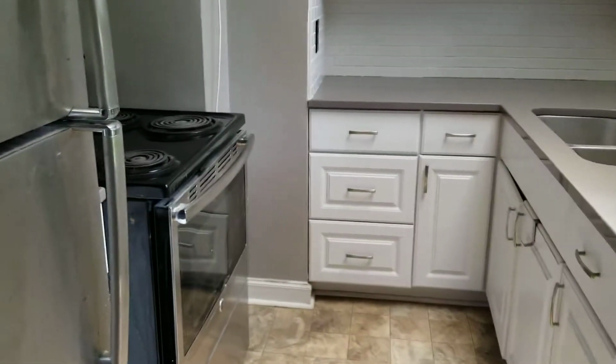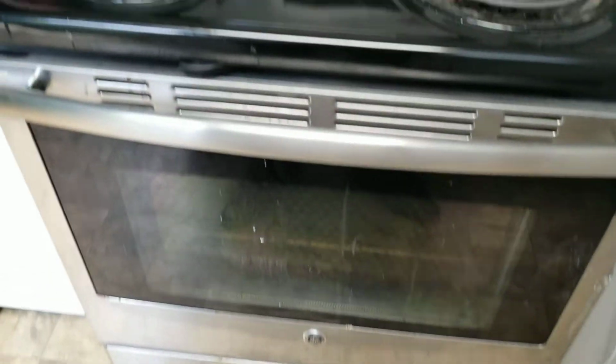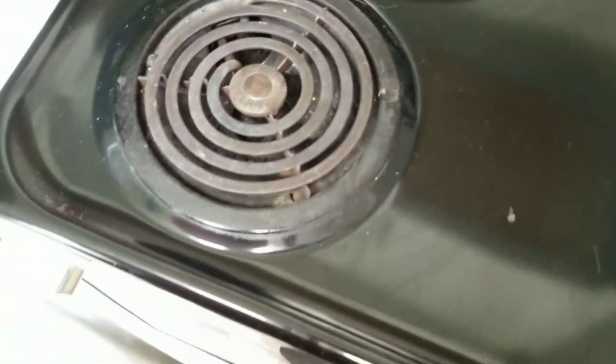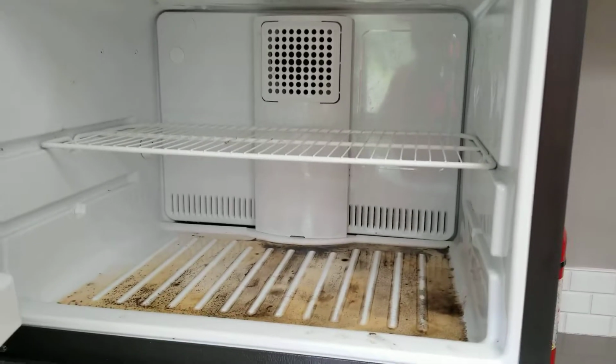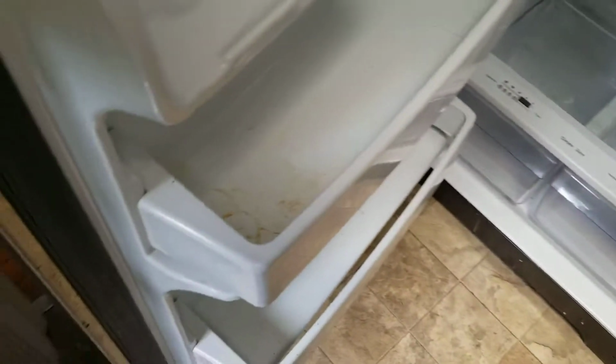In the kitchen, so I don't know what kind of cleaning was supposed to have been done in here. It does look like these burners all need to be replaced and new drip pans. This refrigerator, I can't recall if they were supposed to clean in it or not, but it's really bad.